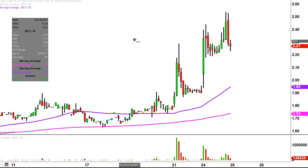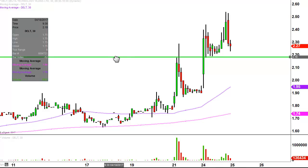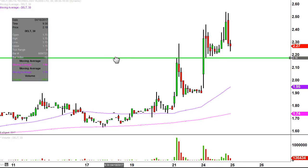So the ideal level of support going forward, I mean, hey Clay, what would make this chart look the absolute strongest going forward? That would be if the price can hold up above here at $2.18. Now, if the price does drop below $2.18, I'm not saying that everything's totally ruined or anything like that. But preferably speaking, what would make the chart look the strongest? Definitely staying up above the 218 mark.